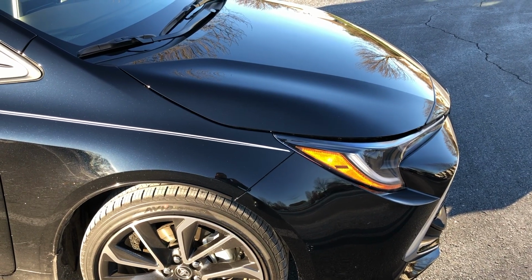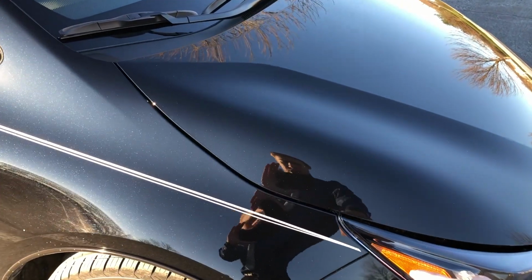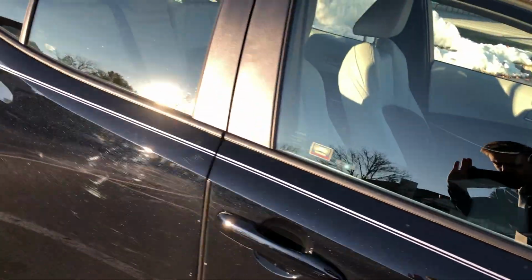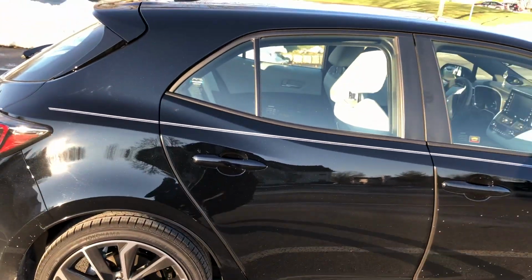And one other cool exterior feature I believe is worth mentioning on the Corolla hatchback is this white line that runs from the front of the headlights all the way to the rear of the hatch. I think it's a very subtle but nice looking add-on to the exterior of the Corolla.